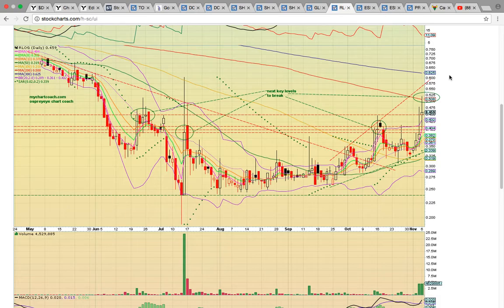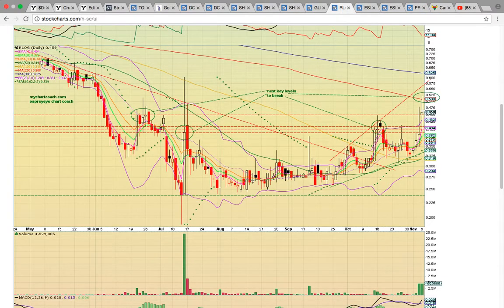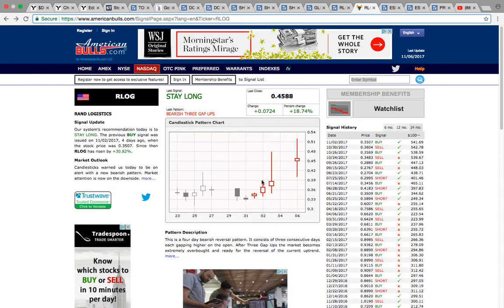If it can get above 51, then we're looking at a possible run up to the 300-day simple moving average at 625. If it fails to break this 200-day simple moving average, the candles could work their way back into the bands. Once again, it's EMA 4 here. There are multiple gaps on the chart. The bearish 3 gap ups did form today, so keep that in mind. I didn't have it in the correct order, but this bearish reversal pattern did form today. Bearish 3 gap ups. If you look here at American bulls, you can see that.